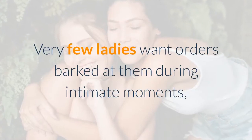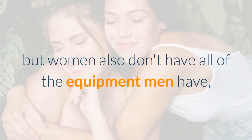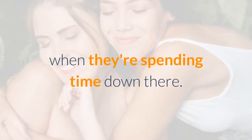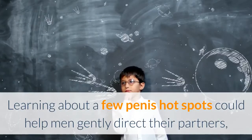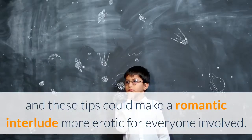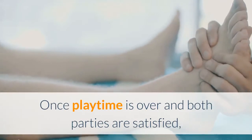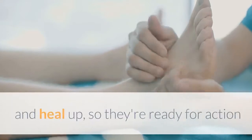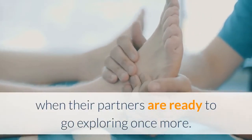Very few ladies want orders barked at them during intimate moments, but women also don't have all of the equipment men have, and they may have no idea what they're supposed to be doing when they're spending time down there. Learning about a few penis hot spots could help men gently direct their partners, and these tips could make a romantic interlude more erotic for everyone involved. Once playtime is over and both parties are satisfied, following a few penis care steps could help men clean up and heal up, so they're ready for action when their partners are ready to go exploring once more.